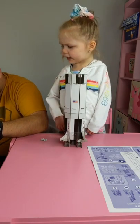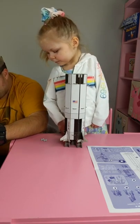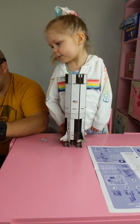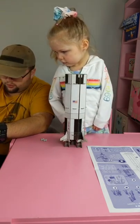Don't those go on the feet? No, these go right. Oh, here. Almost lost a piece. Can I try to put one on? Nah, because these ones are falling out really easy.